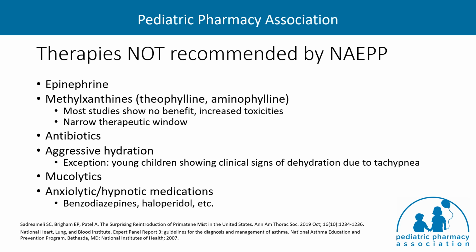Historically, aggressive hydration was thought to have been helpful. However, they said young children may show some signs of dehydration due to prolonged periods of tachypnea. Mucolytics, they say, are not helpful, and anxiolytic and hypnotic medications like benzodiazepines, haloperidol, etc., are also not recommended for the treatment of status asthmaticus.